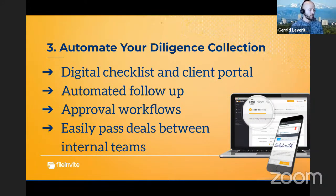You want approval workflows. So as a loan reaches different phases, whether it goes from origination to underwriting on into closing, you want to make sure that there are approvals all throughout so that, again, everything's geared towards streamlining.